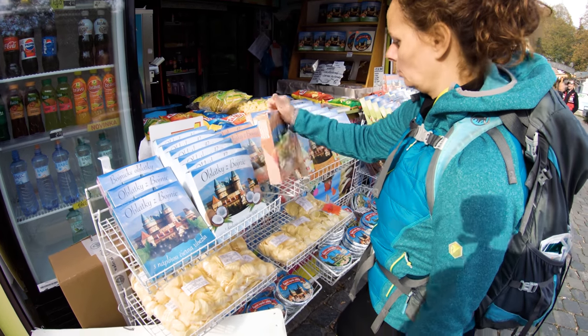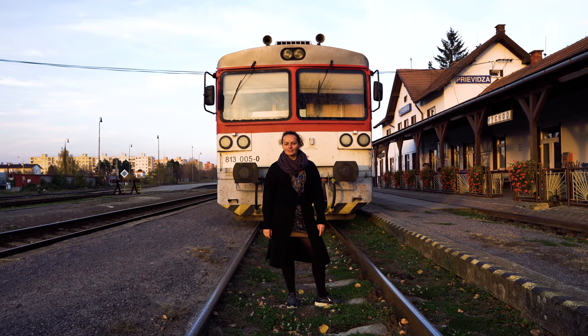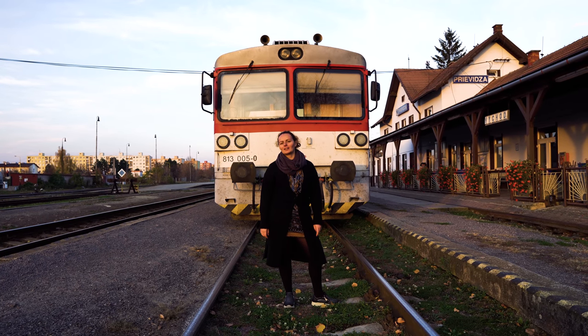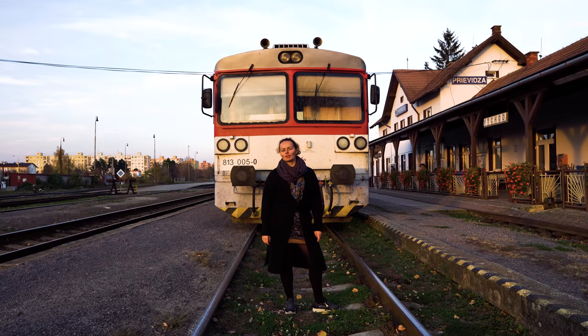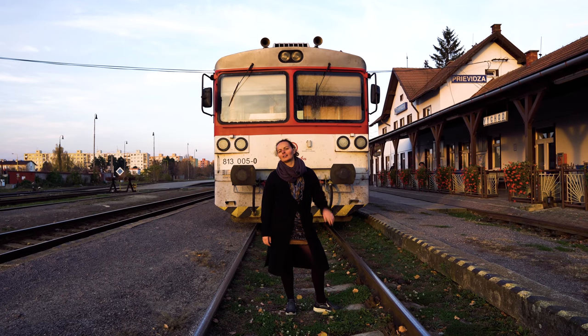So hello, here we are at the end of our three day journey to the north of Slovakia. We just visited Trenčín and then Bojnice.